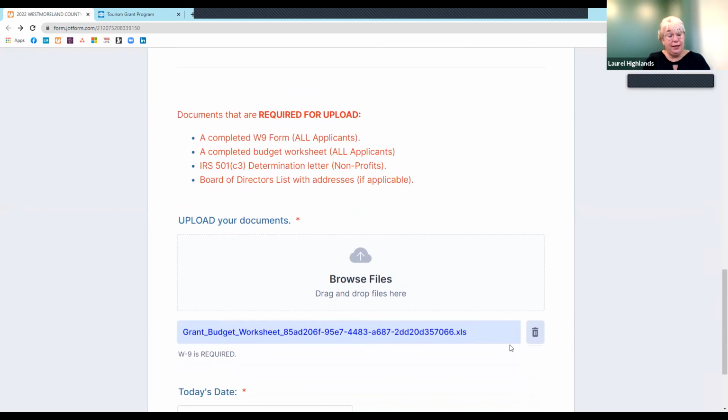And if you've been paying attention, you realize that we have really streamlined this process. We are not asking for media kits. We are not asking for television analytics or anything of that nature. The people that serve on the committee have tremendous history. They know. So that kind of information is no longer necessary for you to provide for your grant ask.